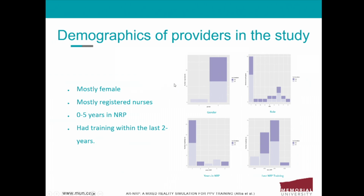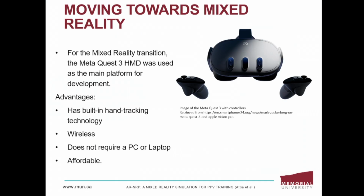These are just the demographics of the people who took our study. Most of them were nurses, and most were female, as you can see here on the right side for gender. Most were registered nurses, but we also had other people who were familiar with the NRP and volunteered to participate. Most had about 5 years of experience in NRP, and most had the training within the last 2 years, so they were all relatively familiar with the procedure.